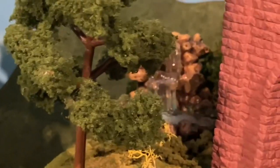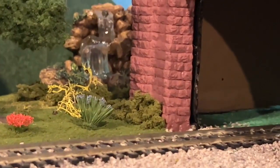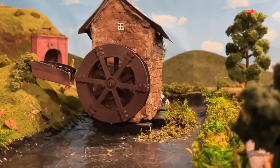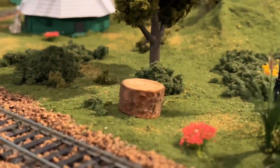It's just huge. I even got a little waterfall back there. Look how cool. That looks cool. I wish I would have used a shot like that. And then we have what I call the flour mill. Then we got the water wheel. It's all dried up right now, but later when I show you the features, I will show you this doing its rounds. I detailed everything.